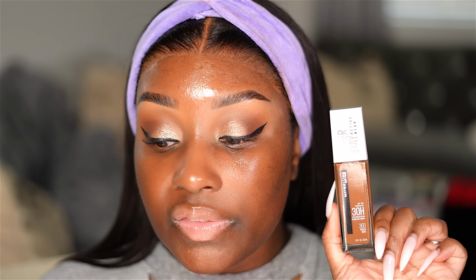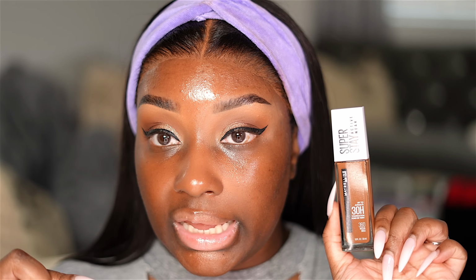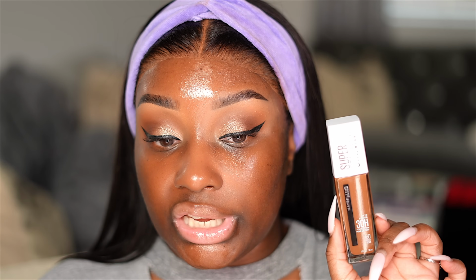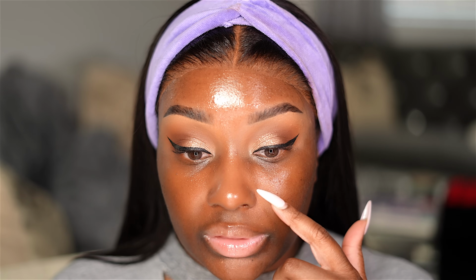So we're gonna see. For foundation, we're gonna be using this Maybelline Superstay Active Wear Foundation. I don't believe that I've ever used this foundation. If I have, it's been a hot minute. I hope I got it in the right shade. I did get it in Mocha 360. I wanted to get a darker shade because none of my foundations match me for summer right now. Ever since I got back from Puerto Rico, nothing matches.